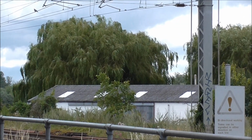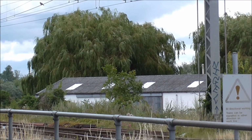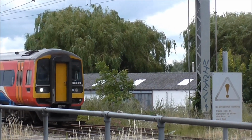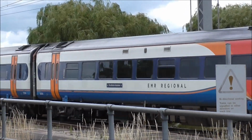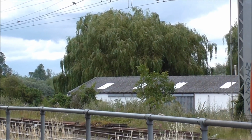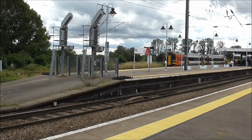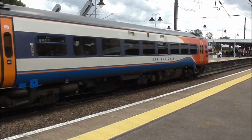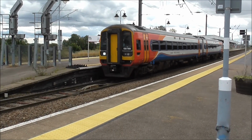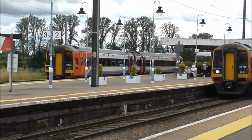Right, got the 1351 service to Norwich, now approaching the station. Here it comes. This service is being worked by 158854. Right, 158799 is pulling into platform 2, heading to Liverpool Lime Street.